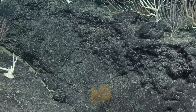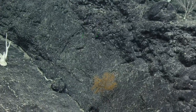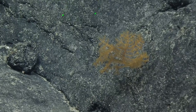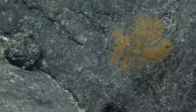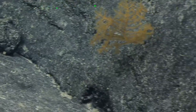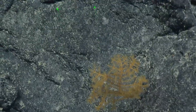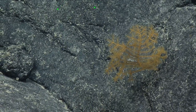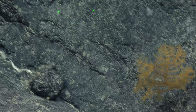So now, one of the black corals looks like the Paranthropathes genus. And we can see how the polyps are very different in the black corals than in the octocorals. We can continue moving. Thank you so much. You got it? ID complete. Okay, go away, thanks.